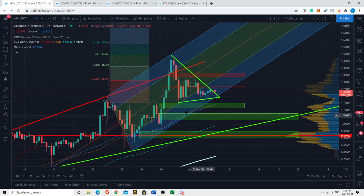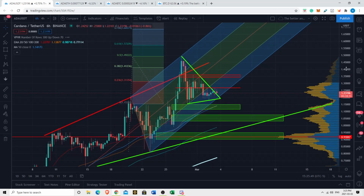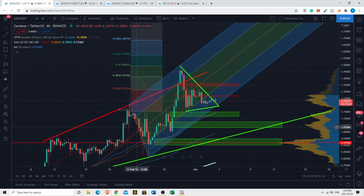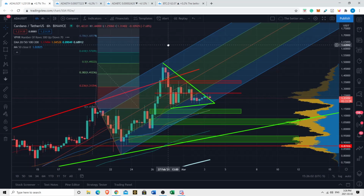Now, I've drawn a pitchfork here that I think will be very valid moving forward, and very interesting to understand what the next move is with Cardano. So from this bottom to the top of this impulse here to the bottom of the retracement, okay, and then we get some lines that could be price reactive moving forward. So we can see here it's been very valid so far.